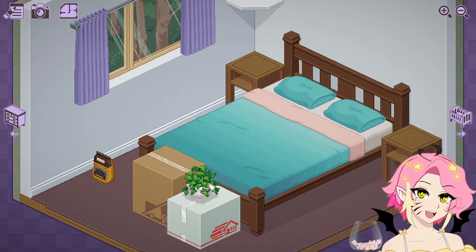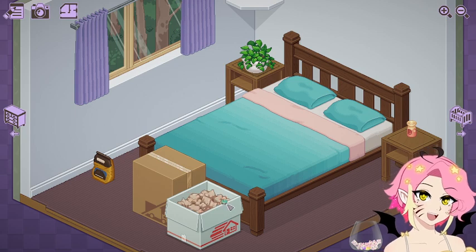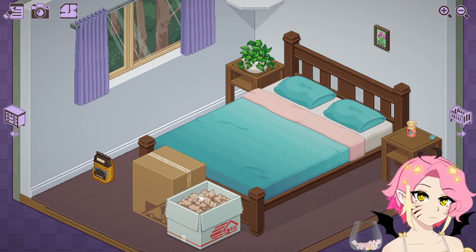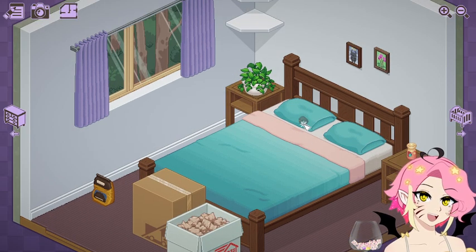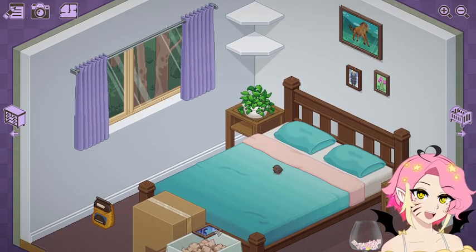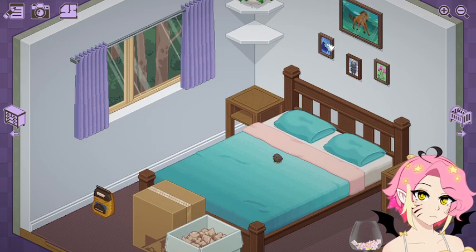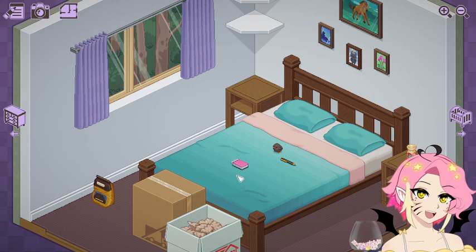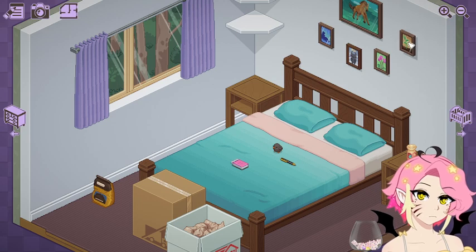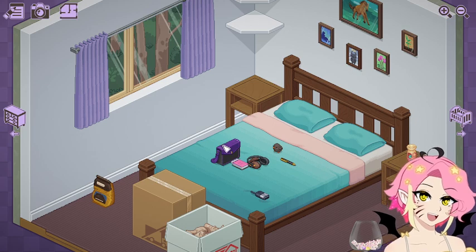Next, bedroom plant. Must have. The little candle thing, also a must have. Picture, picture. The burb. Oh, we have this thing up here. Actually, I feel like the plant would work very well right there. Pen. Let's just start chucking things over here. Oh, this bag. I've been saying it over and over again.